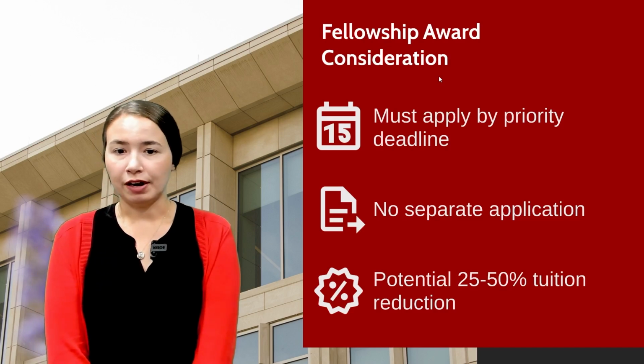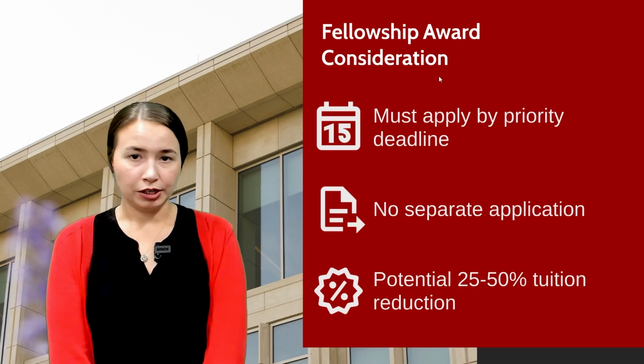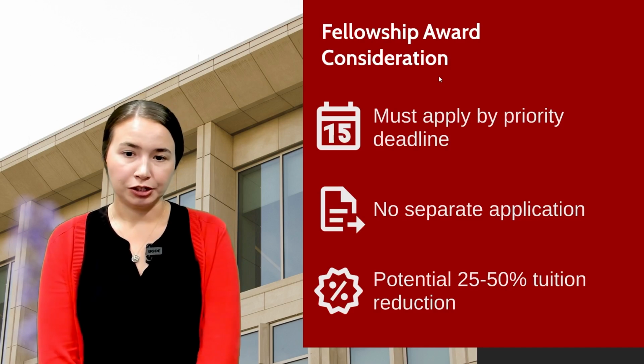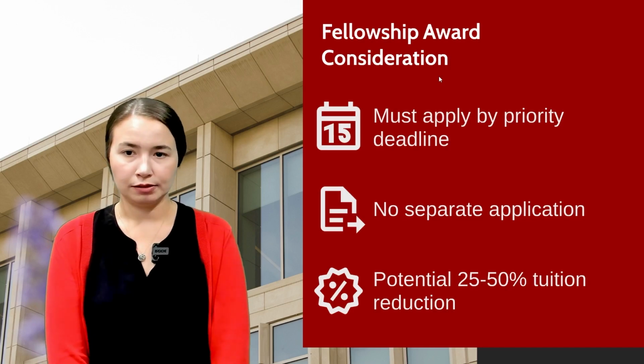We award 25 to 50% in tuition reduction awards. And one of the most common questions we get is if we offer full funding or full tuition, and we don't. Rather, we award partial remissions between 25 to 50%, which then allows us to award more students.